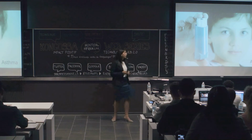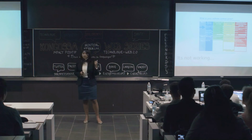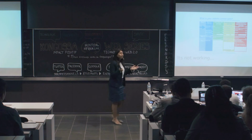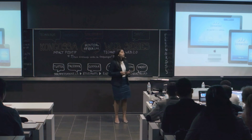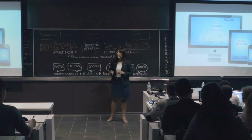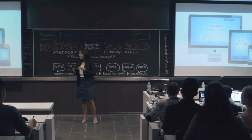Now this is a concrete example of some work we did with asthma patients. Very similar to the type 1 study I showed you before, they're using this paper-based action plan, which is posted on your fridge somewhere and forgotten about. So we went ahead and worked with the Ontario Lung Association to create an app that used a different technique called responsive design.